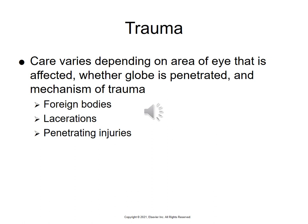Now, with the penetrating injury, so if something has stuck into the eye, you never want to remove the object that is penetrating the eye. You want to just cover it and get them to the emergency room. So cover it loosely. You could even take a styrofoam cup and put it over and secure it, tape it onto the person so that the object isn't accidentally bumped, but don't take the object out.